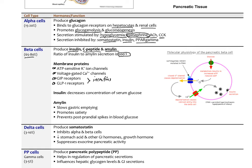So that's why, interestingly, if you eat glucose, you get a good surge of insulin in the blood after that, versus if you were to intravenously deliver glucose to somebody, they actually don't get much of an insulin response. They don't secrete much insulin response to that. So it's the glucose coming through the GI tract. These are the hormones that stimulate that.